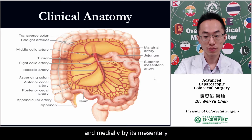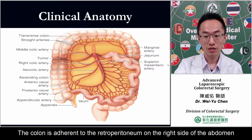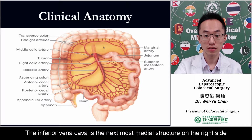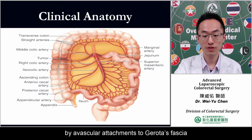Medially, it has its mesentery. The ileocolic artery and vein and the right colic vessels, if they are present, run through this sleeve of mesentery. The colon is adherent to the retroperitoneum on the right side of the abdomen and covers the right gonadal vessels and the right ureter. The inferior vena cava is the next most medial structure on the right side. The hepatic flexure, the fold at the junction between the right colon and the transverse colon, is adherent to the anterior surface of the kidney by vascular attachments to Gerota's fascia.